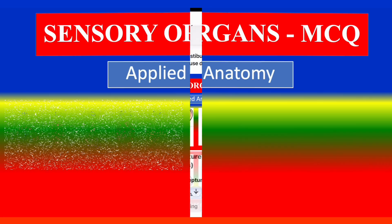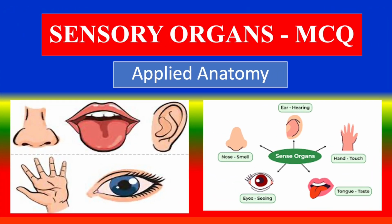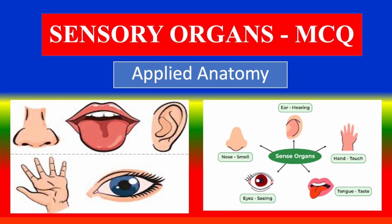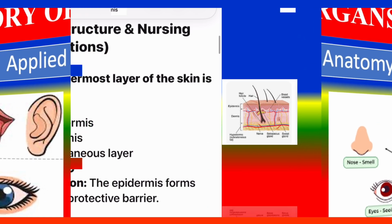Below are 50 MCQs with answers and one-sentence explanations covering skin, eye, nose, tongue, and nursing applications implications. Number 50 MCQs, sensory organs with answers and one-sentence explanations. Skin, structure, and nursing applications.